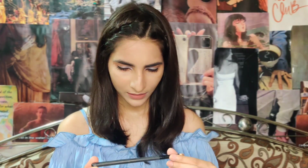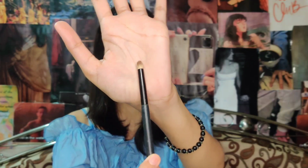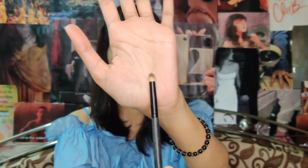So the next brush I have with me here is this. This is also by Pack, I guess. No, this is by Pro Art. And the number is 248E. And this is a really nice smudge brush. So I use this brush to apply eyeshadow under my eyes, or even smudge my eyeshadow, or like smudge my kajal. I use this to apply eyeshadow under my eyes and also smudge my kajal with this.